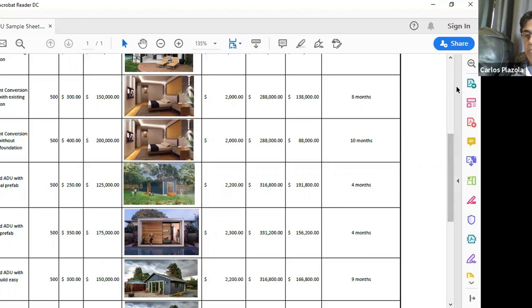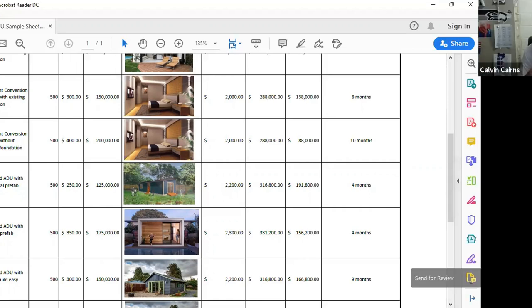So that rounds it out. I'm happy to answer questions. How do you figure the equity that you have? Is that based off the cash flow? Yeah, it's based off cash flow.